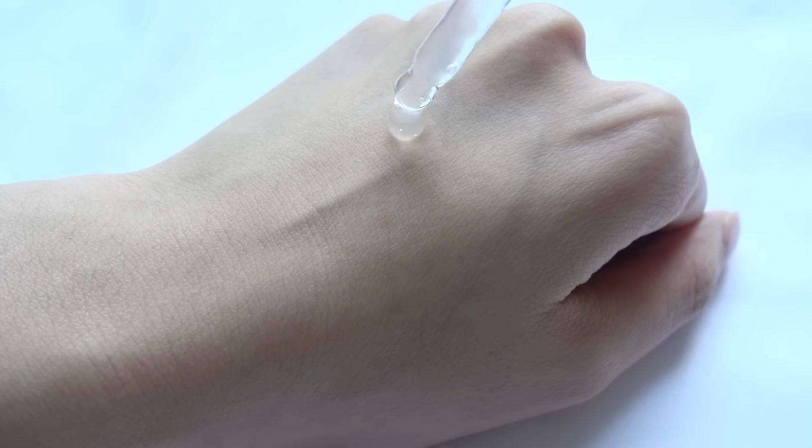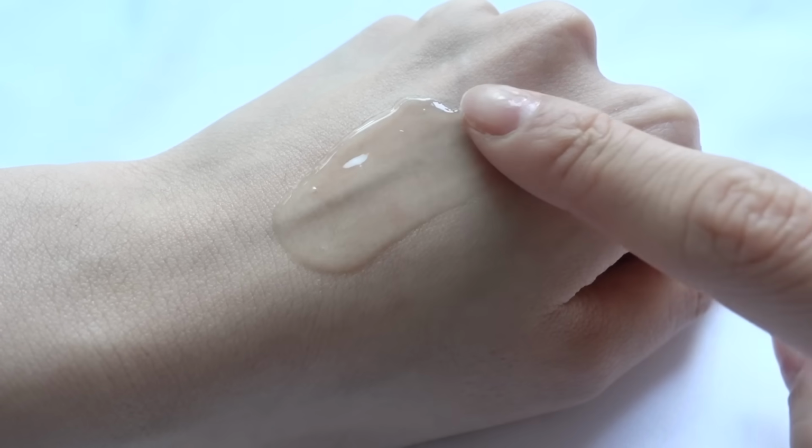But I think if your number one thing is to make your skin stronger, the ceramide one is more recommended, which I will be talking about in a little bit. But I did want to mention that it does contain ceramide as well.